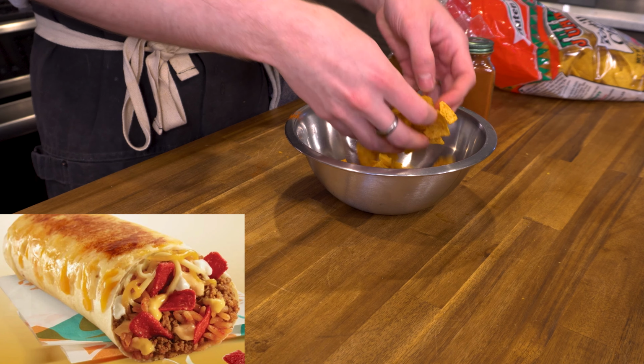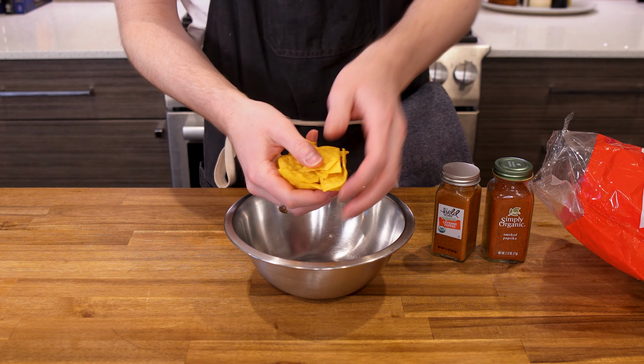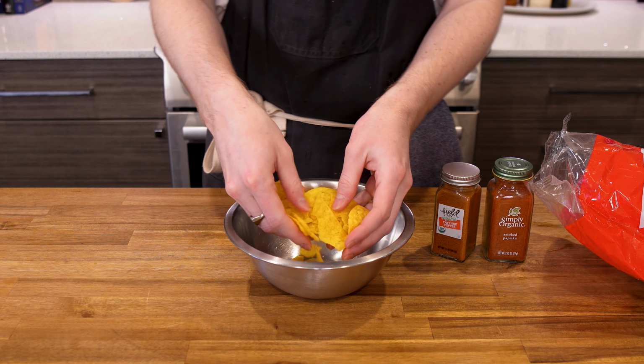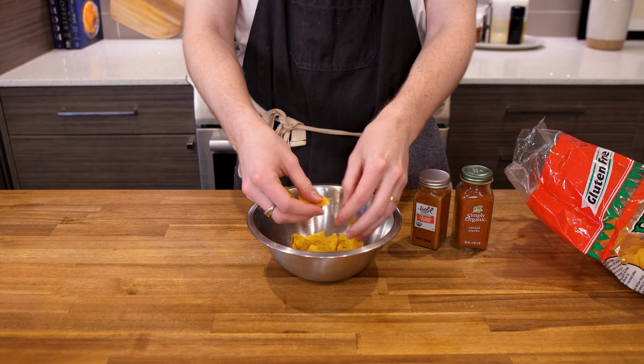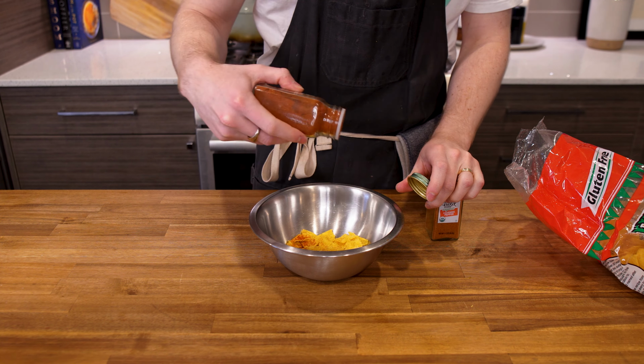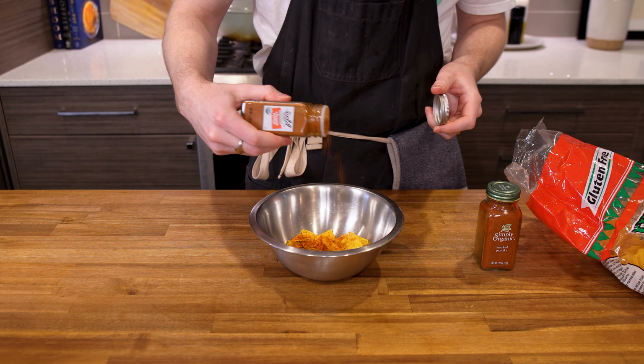Those little crunchy red strips Taco Bell uses are literally just red tortilla chips, so I'm going to toss some crunched up tortilla chips with a little smoked paprika and cayenne. These are there to add a little bit of flavor to the loaded grillers, but they're really just here for the crunch factor, so grab an extra crunchy chip. If we want these to have the same flavor as the original, these are a must.